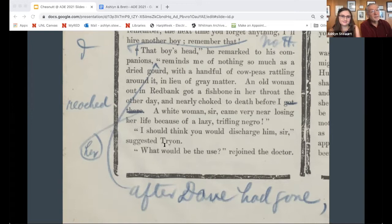So that gives you the big picture of the galley proof encoding. Now we'll spend a few minutes on the nitty-gritty details of some of the encoding. At this point, it's probably worth mentioning that we often struggled with how to reflect the changes to the document without assigning intent to Chestnut, which we're trying to avoid doing. Our goal was to use TEI to describe the document as found.